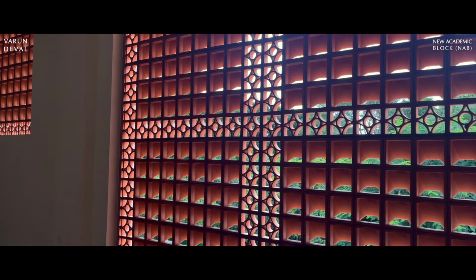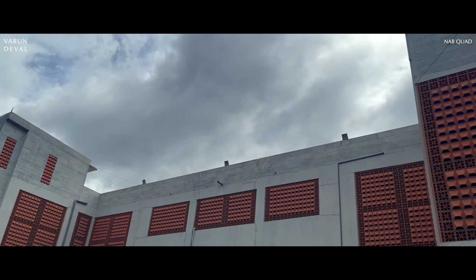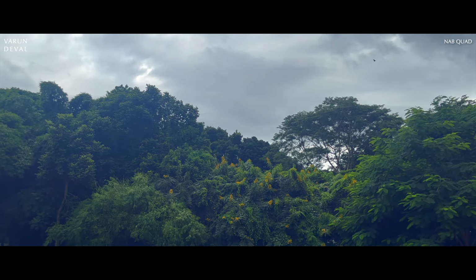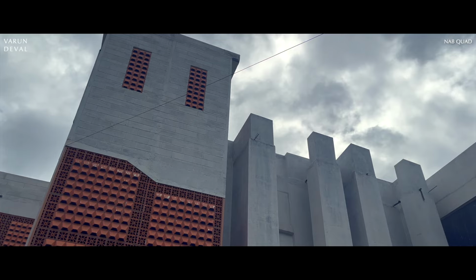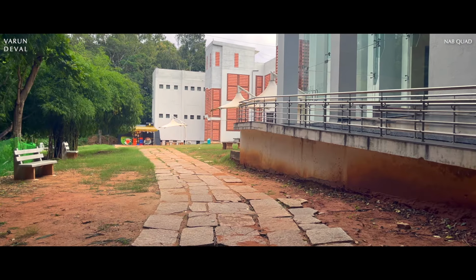Step outside and you'll find yourself in the new academic block quadrangle. Towering on one side, the white building casts a watchful eye over a sprawling green haven. This is where students unwind, recharge, and engage in lively discussions.